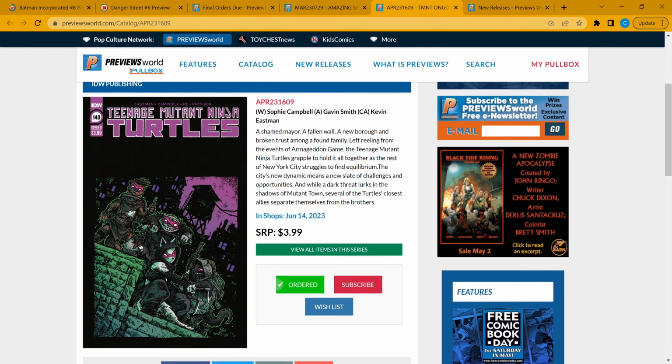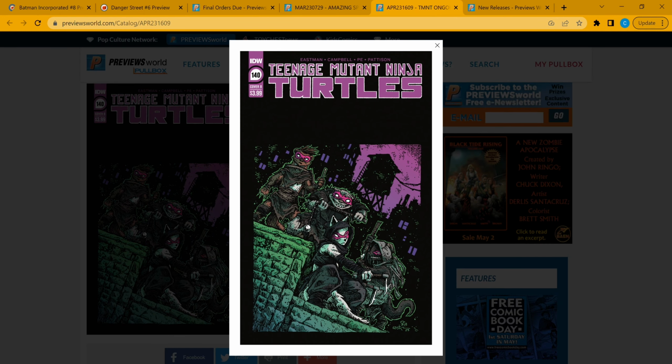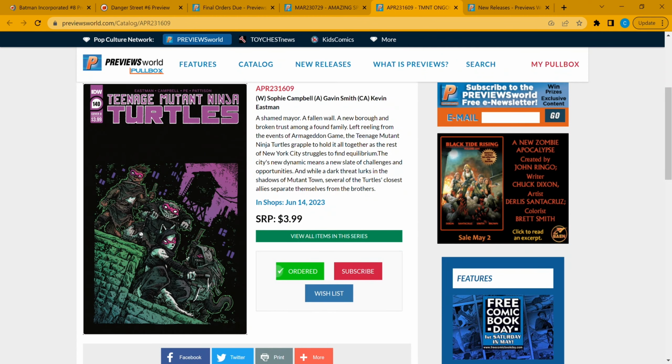All right, and then the second book is this Kevin Eastman Teenage Mutant Ninja Turtles 140. This is definitely a homage to that original TMNT #1. All right, this is cover B, but as you see, there's a whole different cast of characters on the cover. All right, is it a new Turtles team? I don't know, but I believe this is coming out of the end of the events of Armageddon Game for the Turtles. So we'll see where the book goes, but that's just a really cool cover to have. All right, kind of homaging TMNT #1.